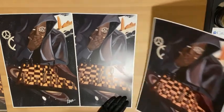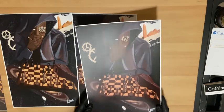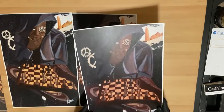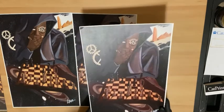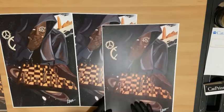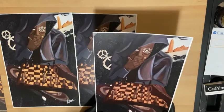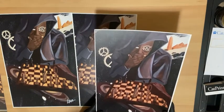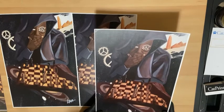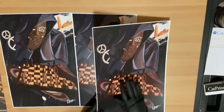But these are a lot heavier, and they're normally called archival paper prints. I don't know if this would be considered archival paper, but it's a very thick paper and it doesn't have as much of a sheen on it. So it looks a lot better when you put it behind a frame with glass in front of it, because this paper is flat.